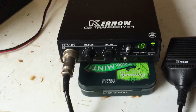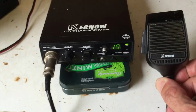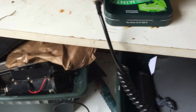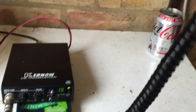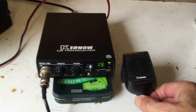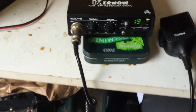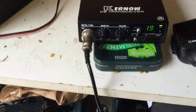Anyway, the other thing to say about this rig, I think I'm quite lucky, is that I get a matching microphone. And this one's another long one, similar to a Midland one that I sold with the Rotex a couple of weeks back. But yeah, matching Kernow microphone and rig. And that's it. That's the Beta 1100 from Kernow.